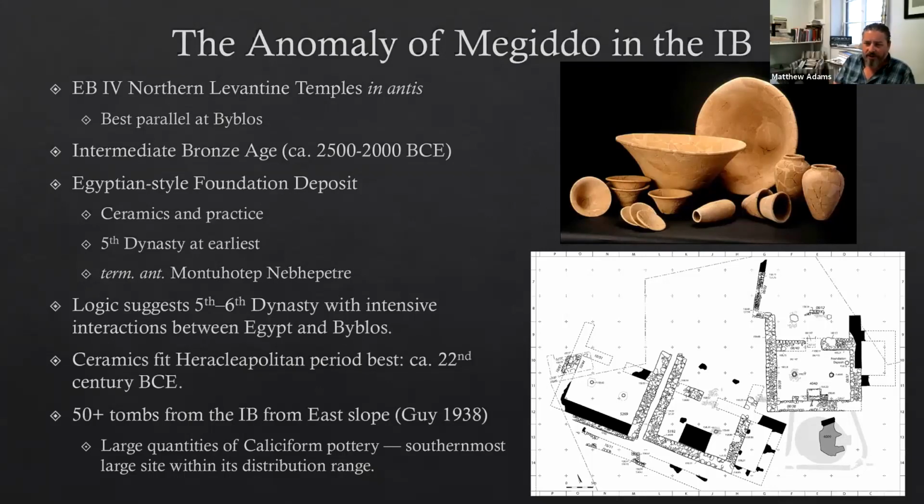We have an Egyptian style foundation deposit that fits typologically, in terms of the pottery itself, into the First Intermediate Period. The kind of foundation deposit as a group we can find already in the 5th Dynasty with slightly different morphological shapes. But I think ours at Megiddo fits much better into the latter part of that period. And if you force me to put a chronological label on it, I'm tempted to see a Heracleopolitan era, 22nd century BCE date for these temples and foundation deposit itself.